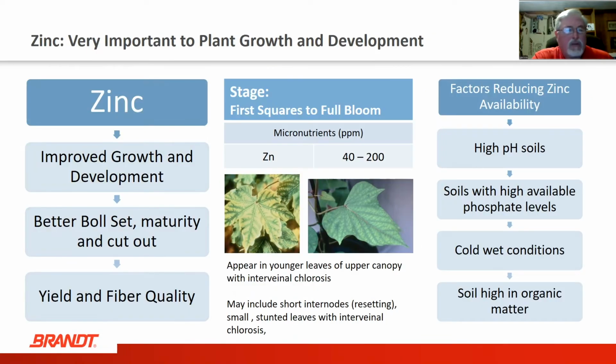Very same conditions with zinc. In both of these plants you can see the slide in the middle that shows the chlorosis that appears in the upper canopy, this interveinal chlorosis, which is the deficiency symptom of zinc. So zinc is important for improved growth, better boll set, maturity, and cutout. That's why we try to get it early in the planting stage.